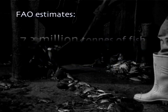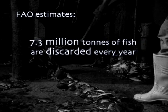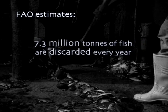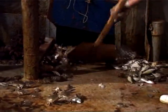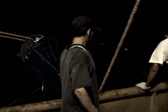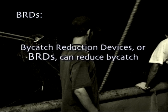Approximately 7.3 million tons of fish are discarded worldwide every year. That's just over 8% of global capture production. But this will soon be a thing of the past in Mexico, thanks to the use of bycatch reduction devices, or BRDs, on board the shrimp trawls.